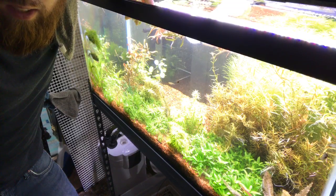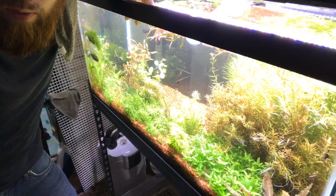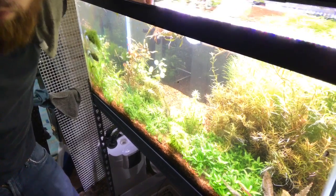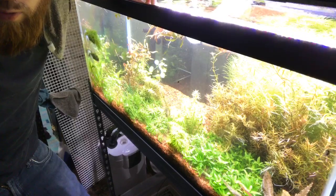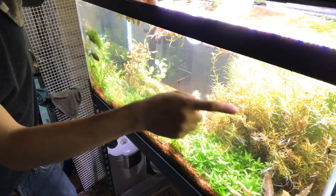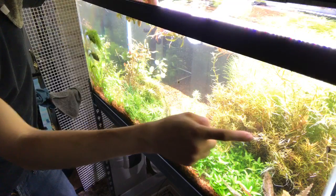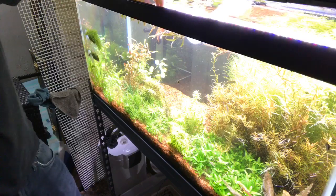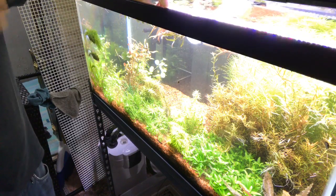We can't really see those plants. They're whitewashed. Which plants? The Pogostemon erectus or what I'm working on? You got Rotala hara? Yeah. Or hara? That's all this orange right here and green. Well, orange and yellow. That's all Rotala hara, or whatever it's called, I've been told.